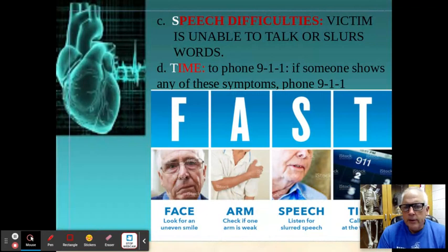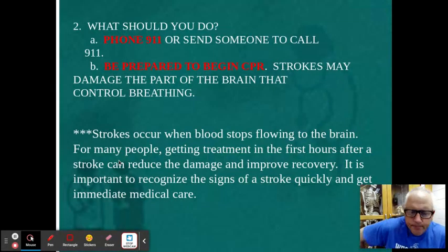symptom. Speech difficulties: have them say chicken soup. They'll slur that. That's another indicator. And then time. Get them to the hospital as fast as you can. So that's where the word FAST comes in. Face, arm, speech, time. Easy to remember, but very, very important. Again, you're probably just going to have to call 911. You're not probably going to have to do CPR.